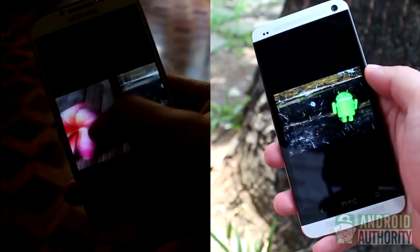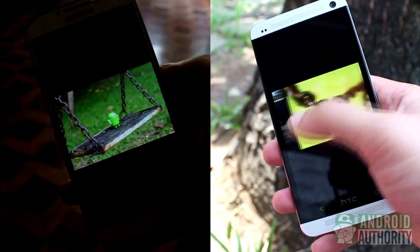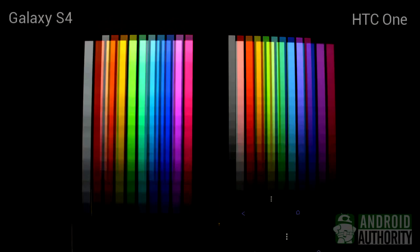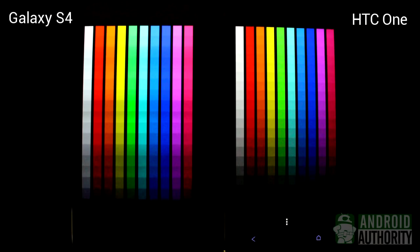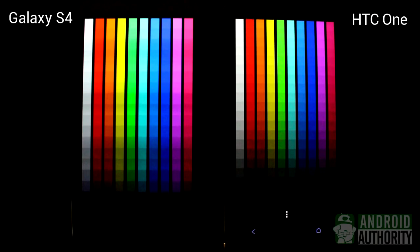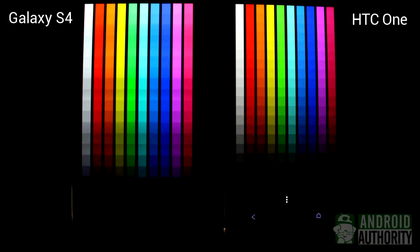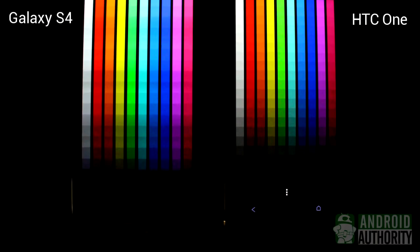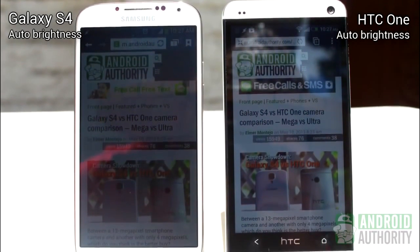To compare the brightness and visibility of the two phones, we compared the two screens both indoors and outdoors. First, we brought the phones to the dimmest part of the house and displayed a color chart on both screens at 50% brightness. The Galaxy S4's colors appeared brighter, and even the darker shades of each color are still clearly visible. On the HTC One, the colors appear darker or richer, less saturated, and more natural, but the darker shades have disappeared.